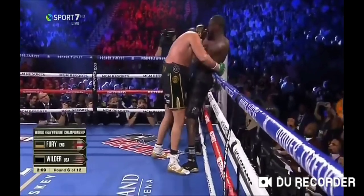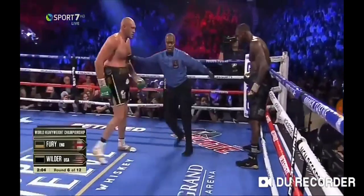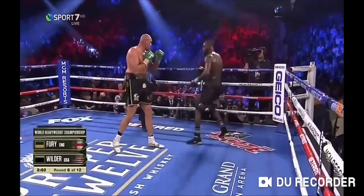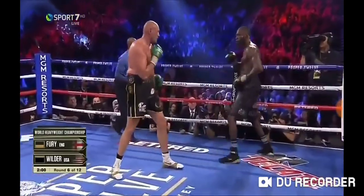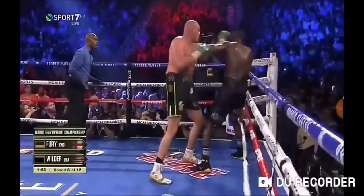Heavyweight division, it is the hardest punch in boxing. It is Deontay Wilder's right hand. They have to keep going minute by minute, round by round. And Wilder has the highest knockout percentage in heavyweight history. Fury with a right to the body.